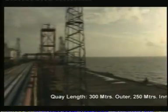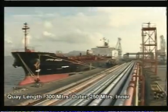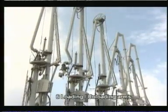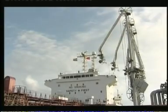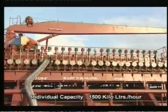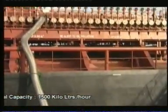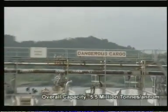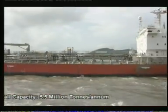With a quay length of 300 meters on the outer and 250 meters on the inner, it has 6 loading and unloading arms, each having a dispensing capacity of 1500 kiloliters per hour. The capacity of this jetty is 5.5 million tons per annum.